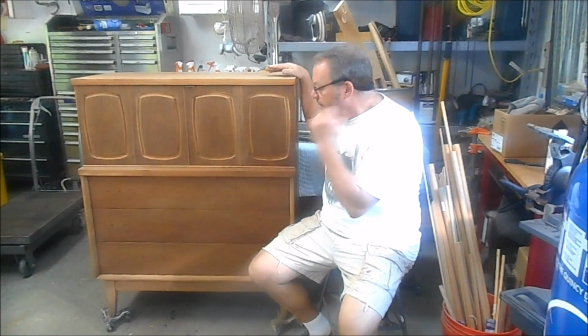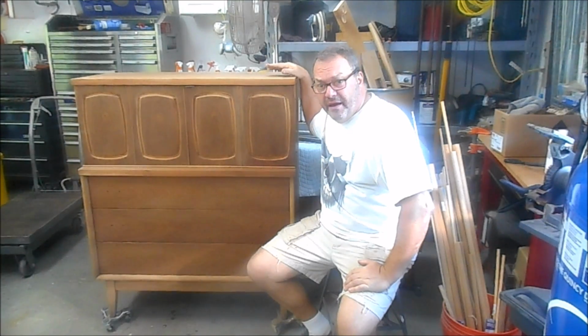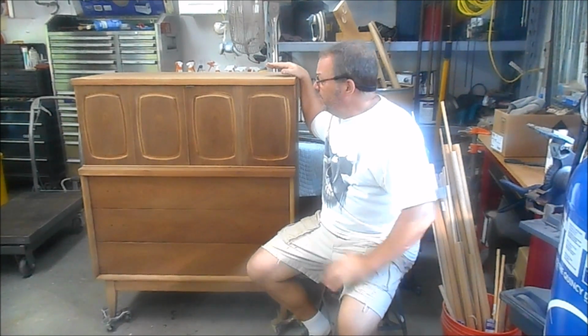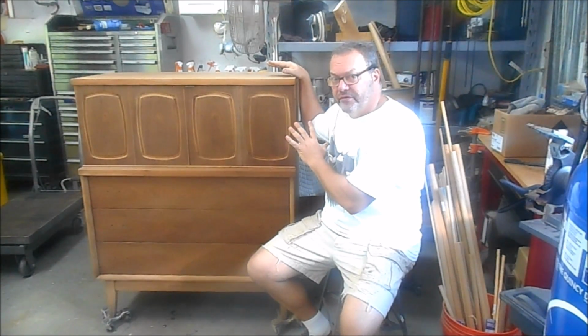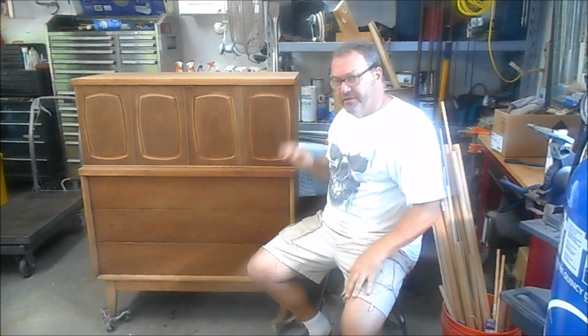So here we are. She's all stripped down. Any of the little repairs that needed to be done have been taken care of, and it's ready for finish. Now don't forget, right behind it we have that triple dresser that needs the exact same treatment. So what I'm going to do is set this aside as it is, get that triple dresser stripped, handle any repairs that might be there, and then I'll bring you back and we'll start to finish these.